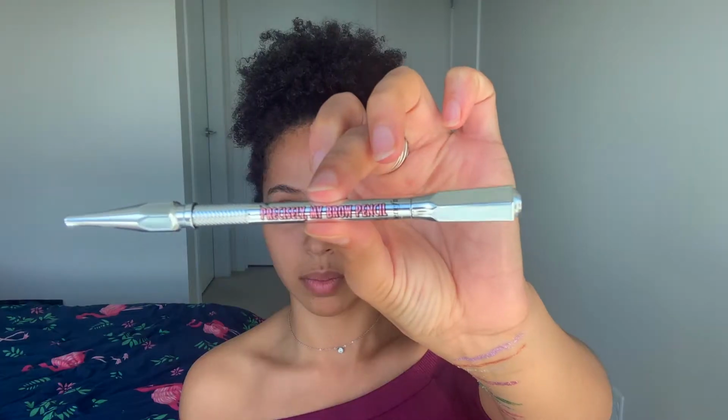and the product that I'm using is this Precisely My Brow Pencil by Benefit. I am starting off by brushing my brows just to make sure that they all go into the same direction because my brows are very long and they tend to literally curl.